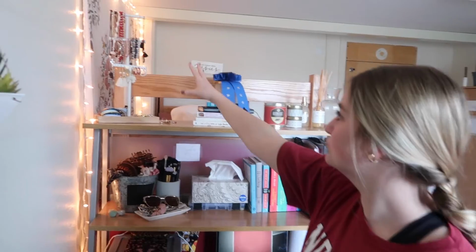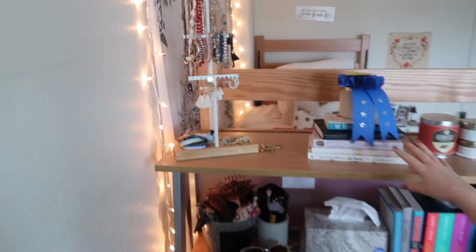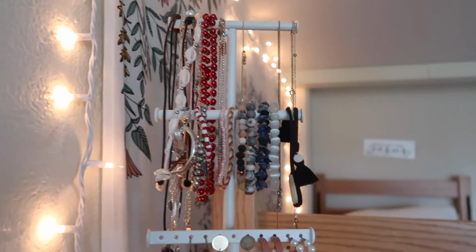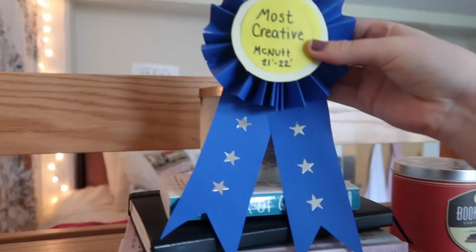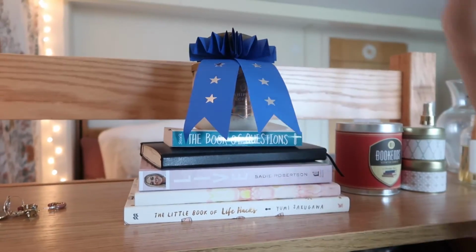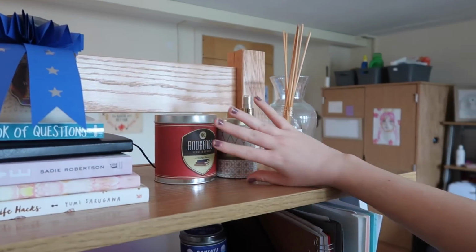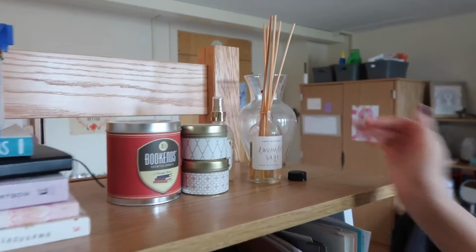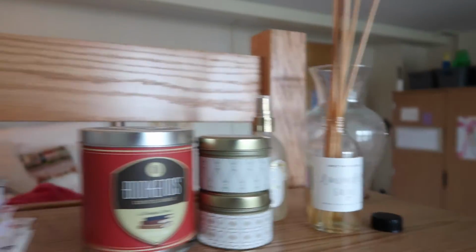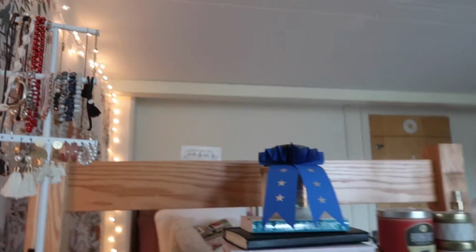Love. Got a jewelry holder. I got that from Amazon. I got these books just from anywhere, everywhere. I am also the most creative person ever. I got that from my door decks, the things I put on people's doors for their names. Some candles for show, of course. And some smelly stuff. So, lavender and sage. And that is all the stuff on my top shelf, just a little decor moment.